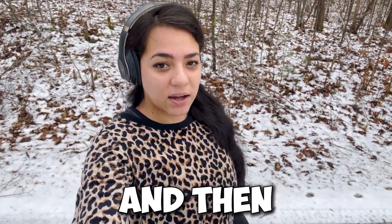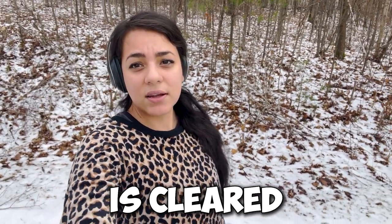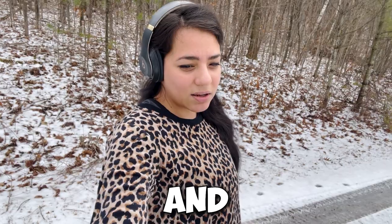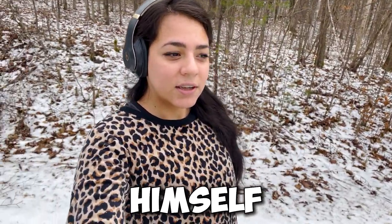So we're gonna do that, and then we're gonna try and cut some of the bigger trees once everything is cleared, and my husband should be coming out and helping me clean it all up himself. He is part of the cleanup crew.